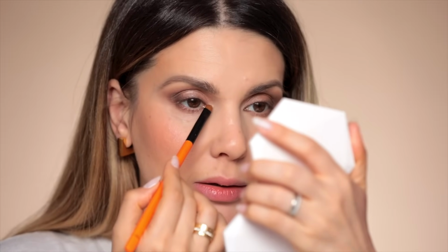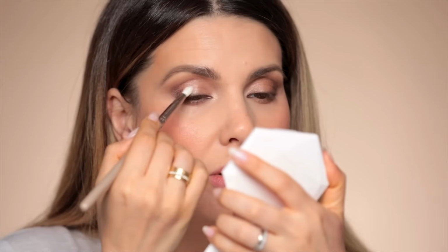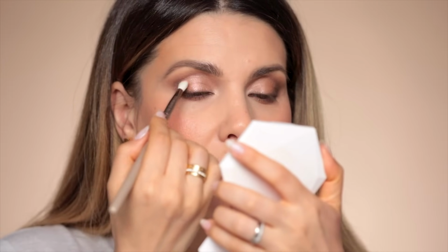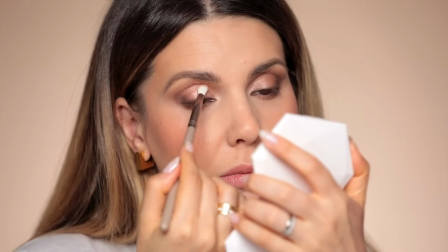Create a little drama. A very small brush, this is usually labeled as lip brush. Taking the lightest color in the palette, I will apply it in the inner corner of the eye. With a small blending brush, I will take this really pretty corally, peachy tone. I liked the color before, but I'm not mad at this. It's a subtle change.